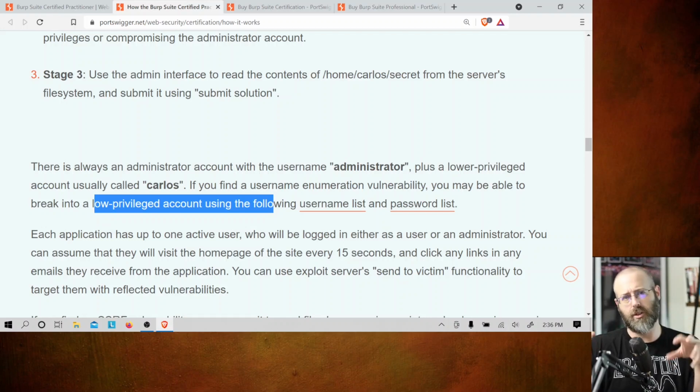And here's my word list, going to be some sort of hybrid dictionary rules-based attack. You're not getting into that. It's just, hey, here's a username and password list. So if you need to do brute forcing, that's where you're going to go.